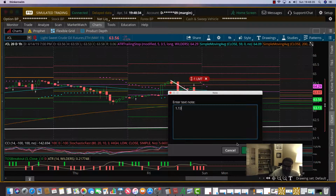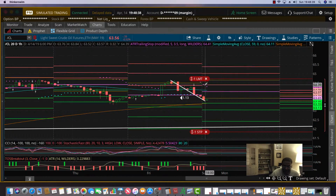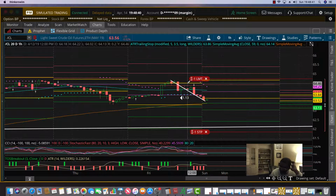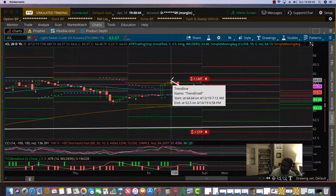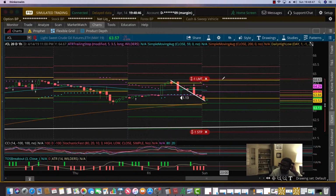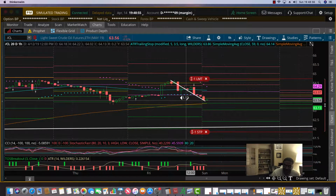$1.13. All right. This line is the previous high. This is the previous low. I'm sorry, this is the previous high. This is the previous high right here. We're in this session now, which is today. So the previous day's high, I was right, is 1.13.